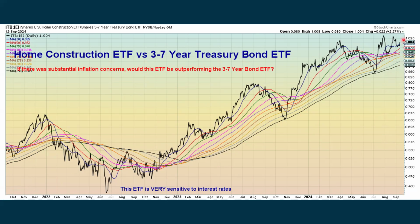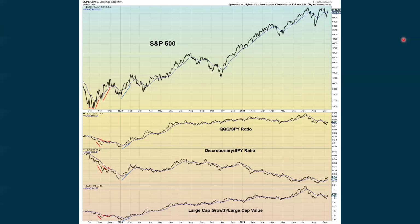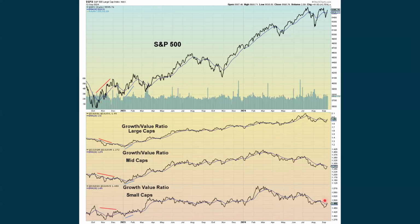We're coming back up out of the rainbow when we look at a ratio between home construction and 3 to 7-year bonds, because this is a very highly interest rate sensitive area. We're seeing some improvement here with our growth to value ratios going above the moving average here with the Qs to S&P. Discretionary has actually been doing better, and the moving average is starting to go up. We're crossing back above the moving average when we look at large cap growth versus large cap value.